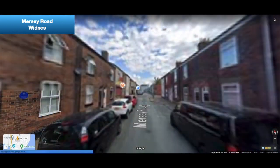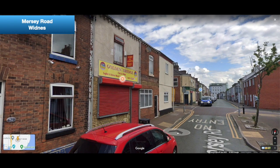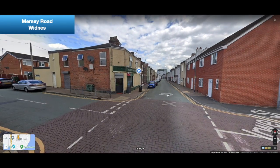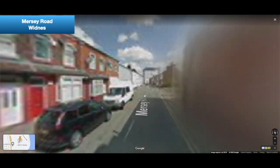So if you've had a good night out and have had a proper piss up, there is a chippy just along here. And talk of the devil, here it is on the left. So if you fancy a fish and chips or a Chinese, then the Golden Bridge will do you just fine. Surprisingly, it's another chippy that I've never been to myself, but from a few people who I've spoken to, they seem to highly regard it.